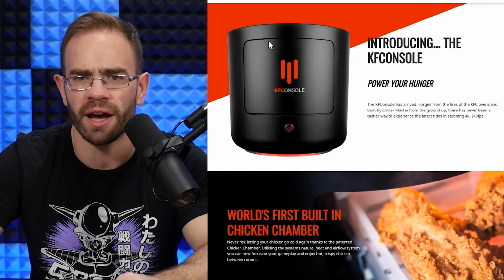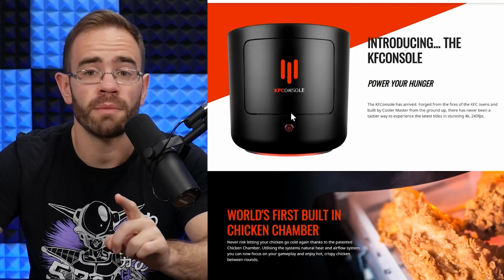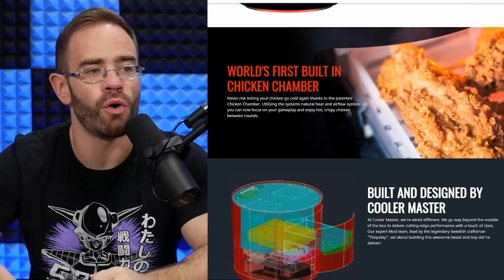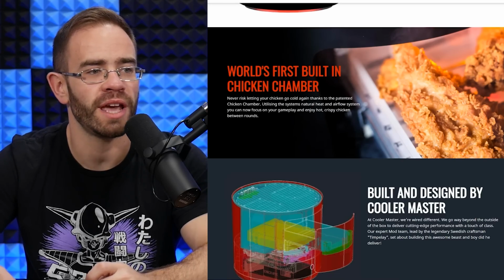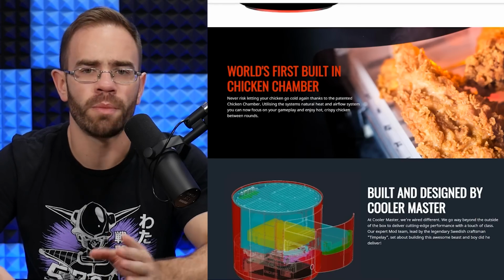You can see it's kind of a cutout right here. It's very important. That is the unique feature of what's going to be a fairly expensive system, because that's where you put your food. No, really, take a look. Never risk letting your chicken go cold again thanks to the patented chicken chamber. Utilizing the system's natural heat and airflow system, you can now focus on your gameplay and enjoy hot, crispy chicken between rounds.